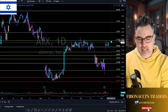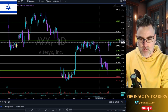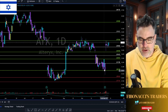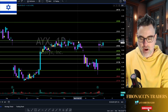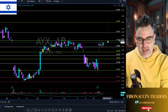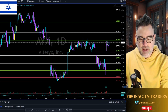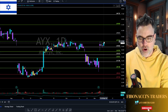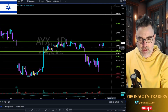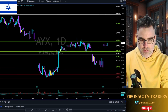AYX 37.60, very tough resistance. Look left: resistance over here, broke to the downside, earnings gap to the upside. Now we are waiting for a long continuation above the 38, and then 39.90 is the next resistance. Once we take this long position above the 38, 35.85 will be our risk management, or you can use ATR.